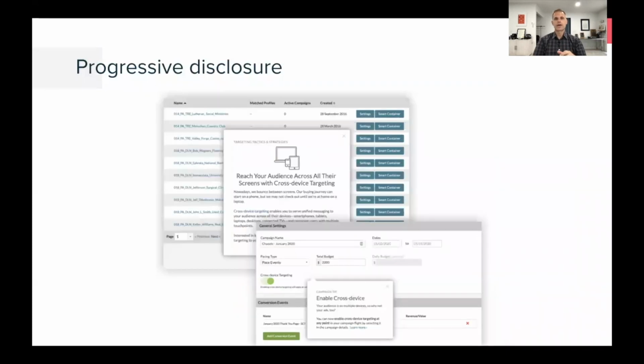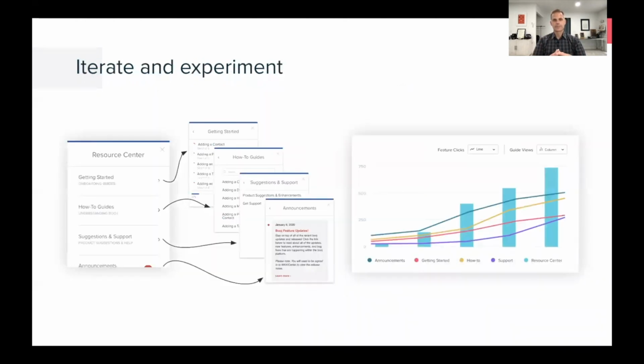Another way is to think about it in the context of onboarding. So like the examples I just showed and some examples here, as those new users come on board, you might show guides, light boxes to them that existing users don't need to see. And so you're progressively disclosing additional information that will help them have a successful product-led onboarding experience.